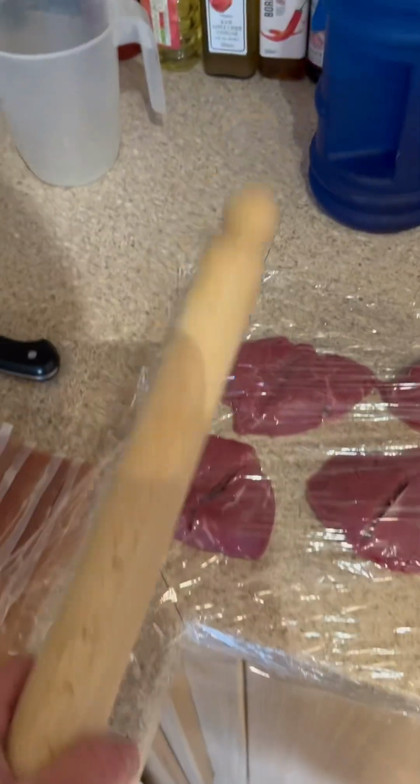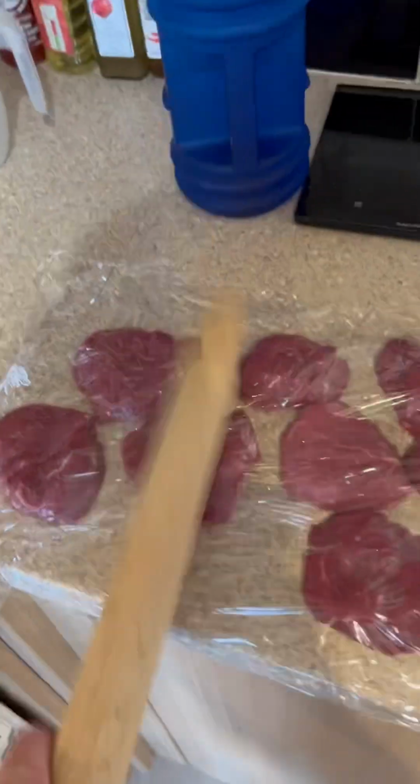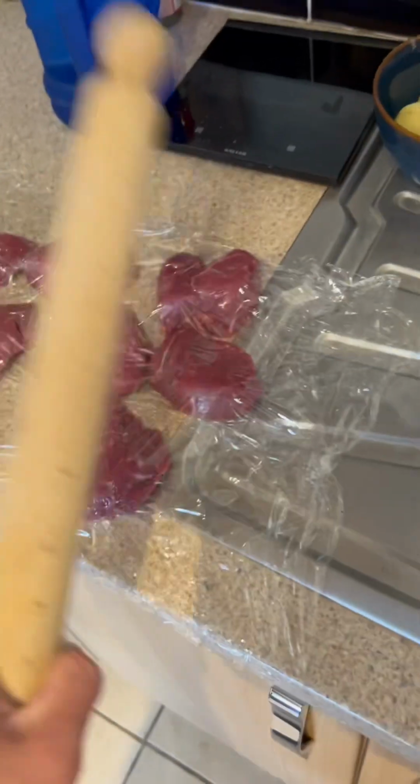Anyway, back to business. Let's give the veal a good bashing. Take that.